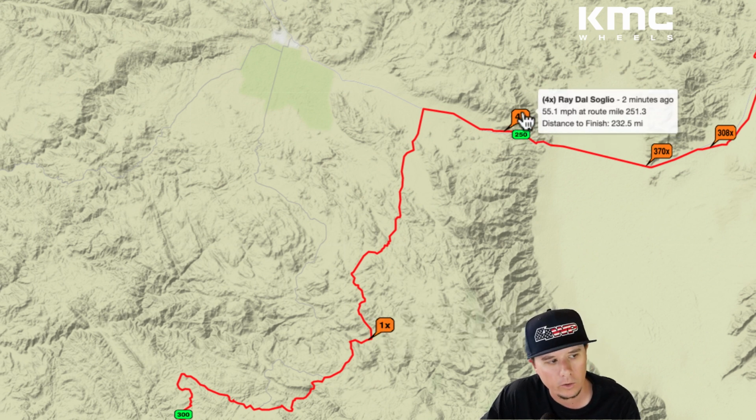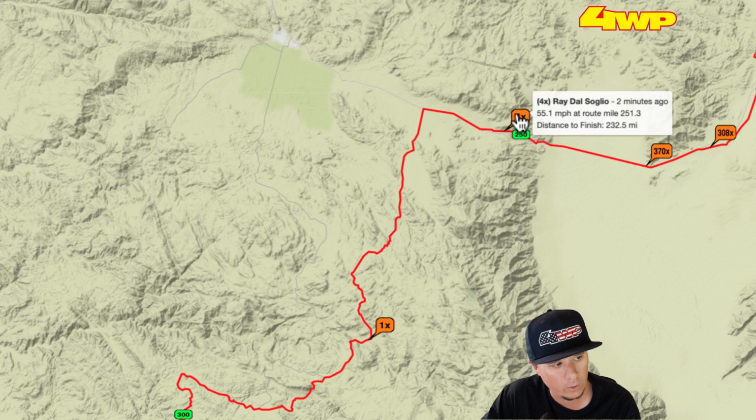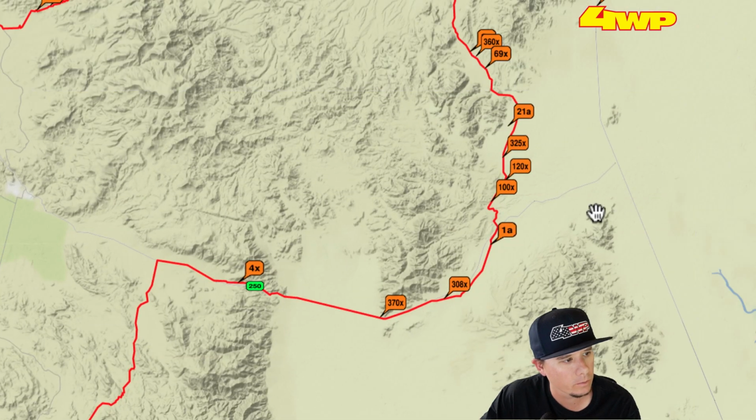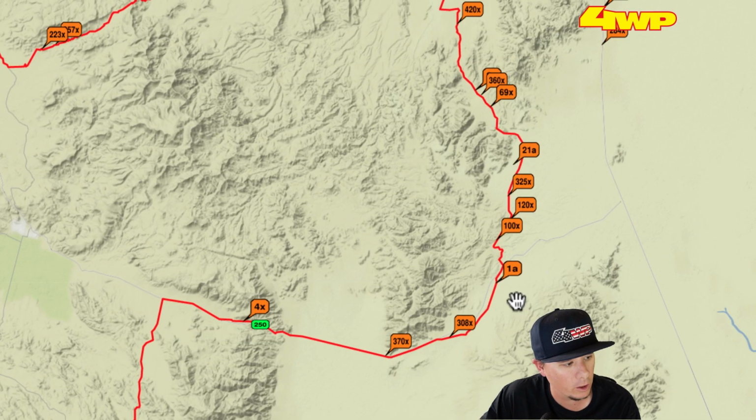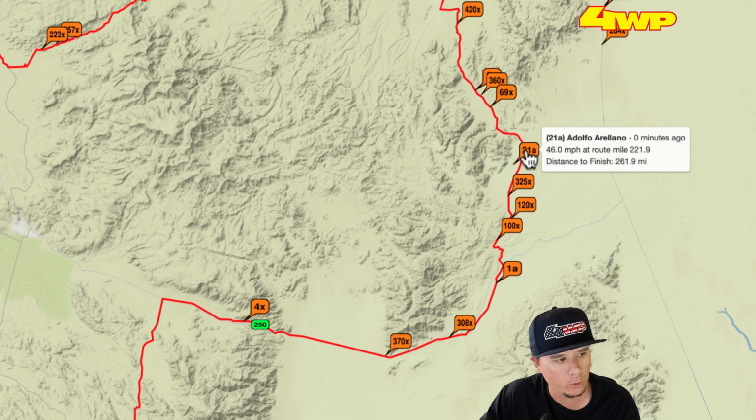The next bike is the 4X. That's your second place bike. They are just about to turn off to Mike's. So they are on the highway right there, that little highway section. They're going to turn left and get up to Mike's. All right, so that's where the bikes are. Lead quad looks to be 1A. So that's your lead quad, followed by the 21A. And those are actually pretty close together.